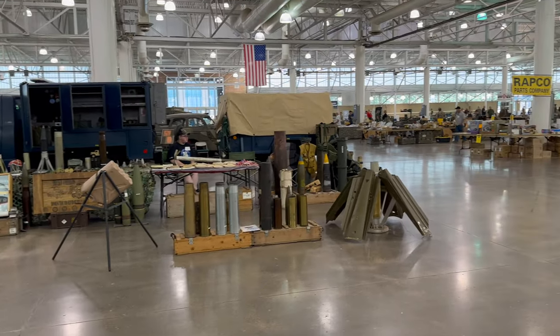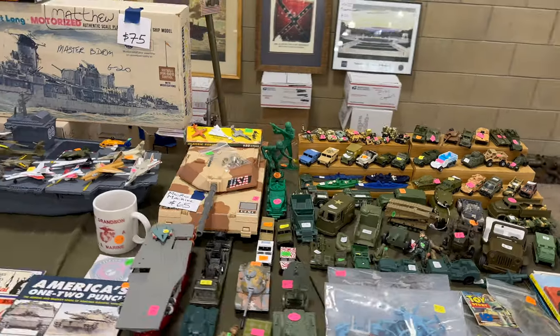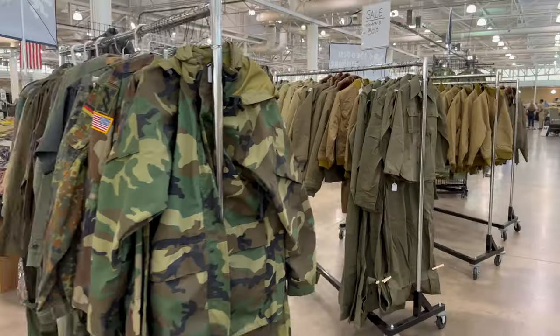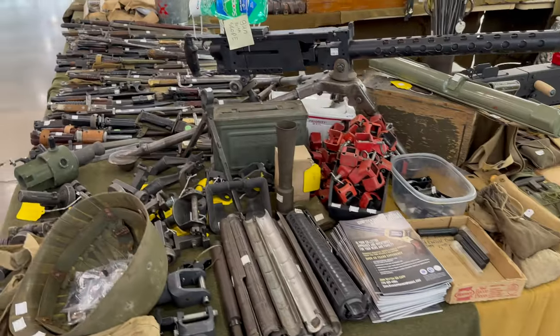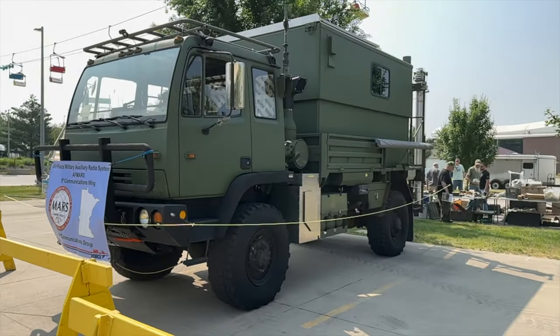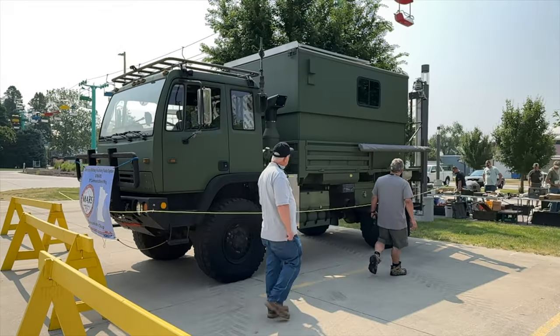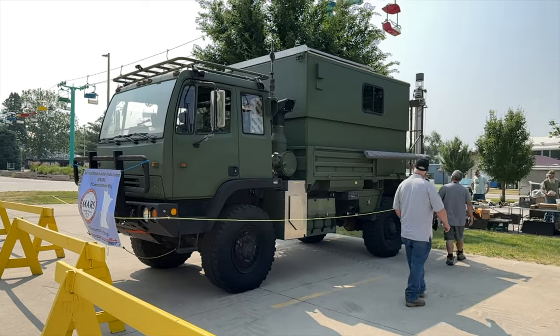The show also has a gigantic swap meet, so if you're looking for parts for your military vehicle, or toys, or props, or uniforms, all of that can be found here. Here we've got an LMTV that someone put a shelter on the back and converted it to a motorhome. I just got a tour inside. He has done a lot of modifications to this vehicle.